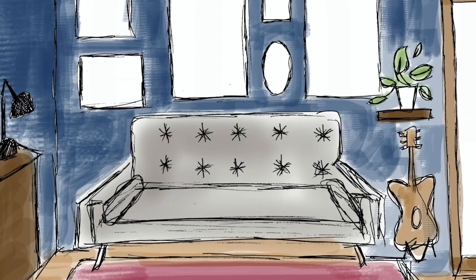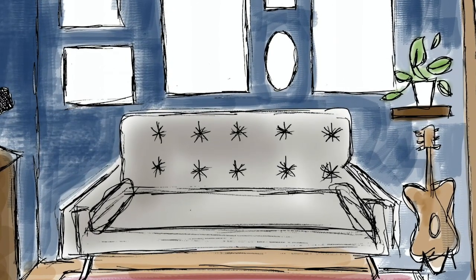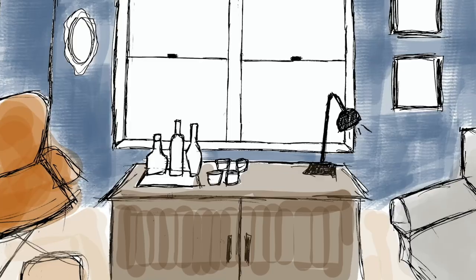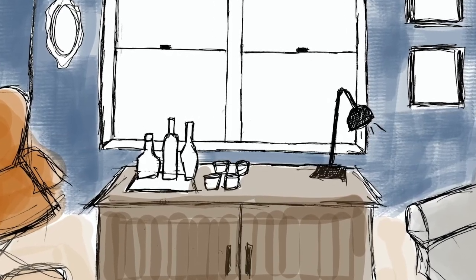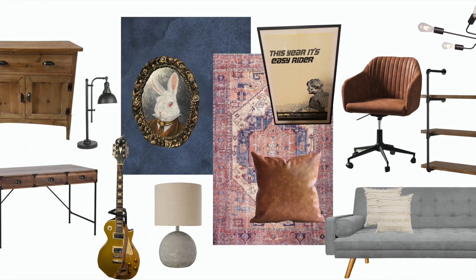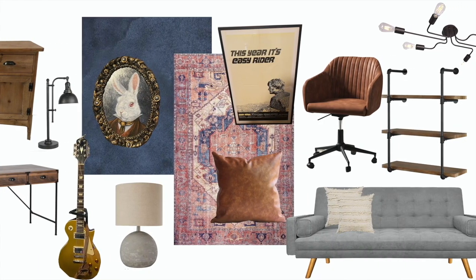After talking with Jonas and seeing the space, I drew up these sketches on how we could best utilize the space. We wanted to use it as an office, a guest room, and even have a little bar cart area. I then decided to come up with a mood board to set an overall tone and theme and vibe of the entire space.